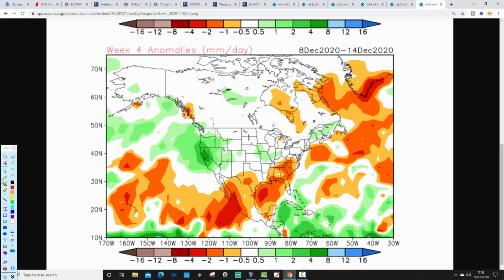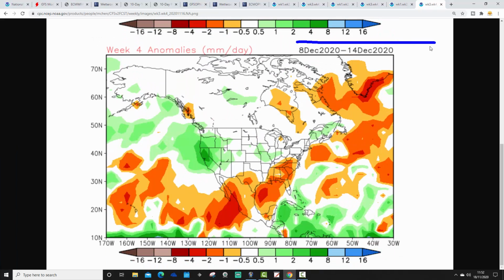And then lastly, week 4, which is the 8th to the 14th of December. Still wet around this west coast. So, very significant and useful rains coming up for the west coast, if that's right. Many southern states largely dry on average, near normal precipitation elsewhere.